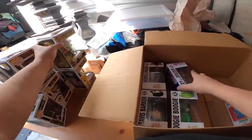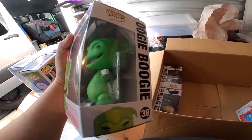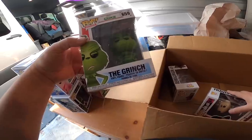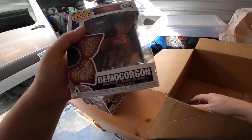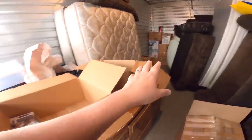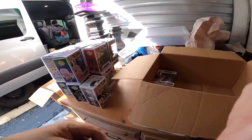Disney, Shock. Another Fraggle Rock. There's Oogie Boogie. I love that character because the voice was Danny Elfman. One of my favorites. The Grinch. Travis Barker from Blink-182. And another Stranger Things, Demogorgon. Very nice. Oh man, you guys. Okay, that was... We still have a good amount back there. That was a pretty good find with these Funko Pops and the other stuff too.